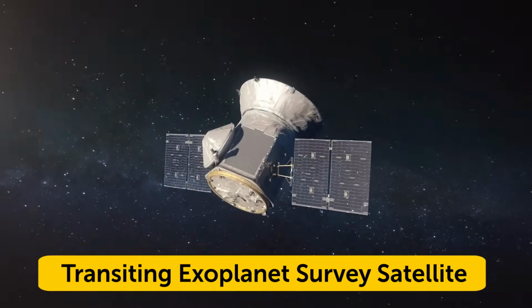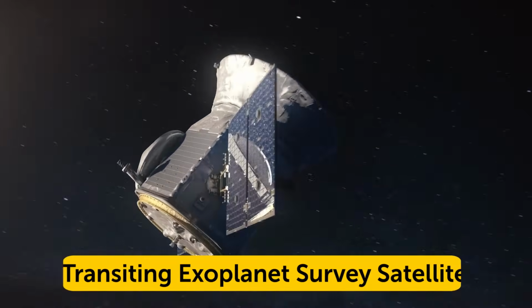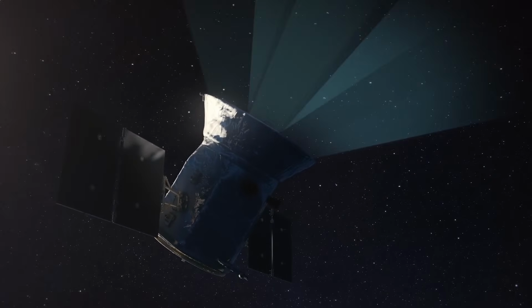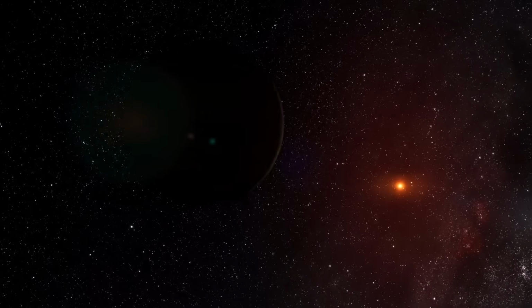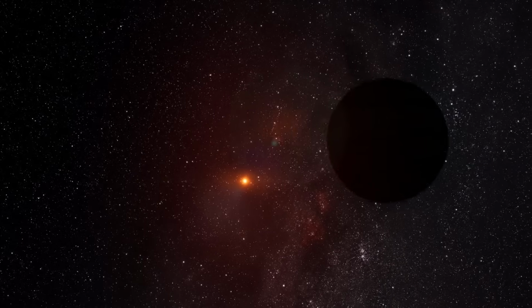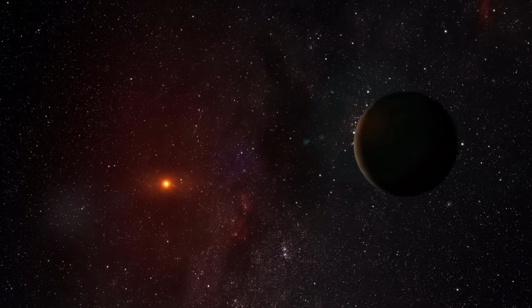NASA discovered the planet using the Transiting Exoplanet Survey satellite. This space telescope finds planets by watching for small dips in a star's brightness, which happen when a planet passes in front of it. Since red dwarfs are smaller and dimmer than the Sun, planets passing in front of them are easier to detect.